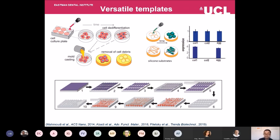And something similar, although a bit more complicated, has been done by Abadi et al. in 2018, where they exploited a hybrid approach of molecular imprinting and nanolithography to actually imprint cardiomyocytes and drive the differentiation of induced pluripotent stem cells into functional cardiomyocytes. So they managed to generate cells that actually were beating and maintained a cardiac rhythm at the end of the project. So that was quite cool.